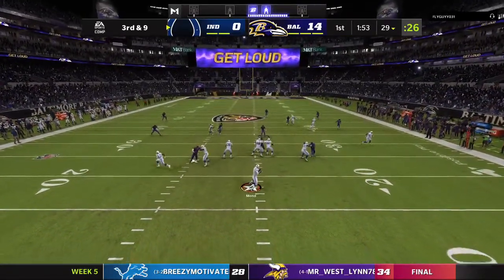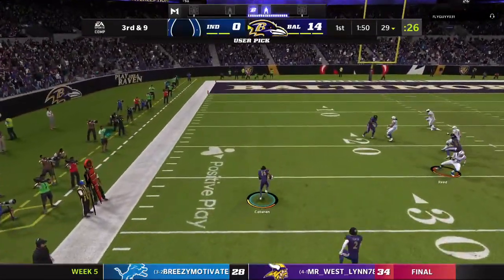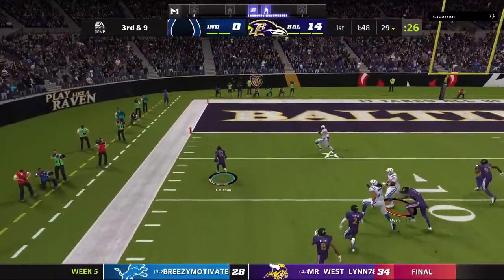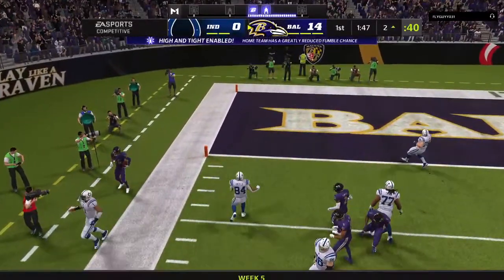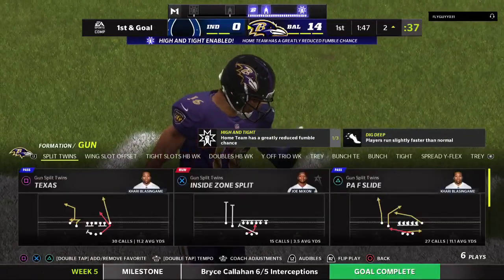Now Mond. And here's another interception, the 3rd of this first quarter. Picked off by Bryce Callahan. Certainly not what he was hoping for, Charles. That's now 3 interceptions in this ballgame.